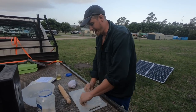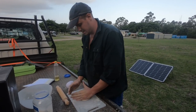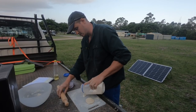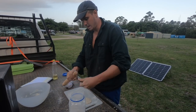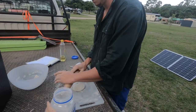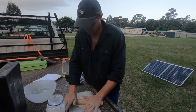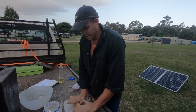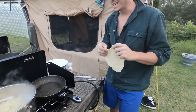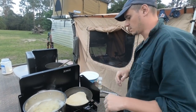Then you roll that into a little snail shell, so you've got layers and all the butter's locked in. And then you just push that flat, get a little flour to roll it out with my roller. And you roll that out and get it really nice and flat as well. You want roti really flat, so it crisps up on either side. With your roti, make sure you get a nice hot pan with a bit of oil in there. Vegetable oil or something. There we go. It'll puff up.